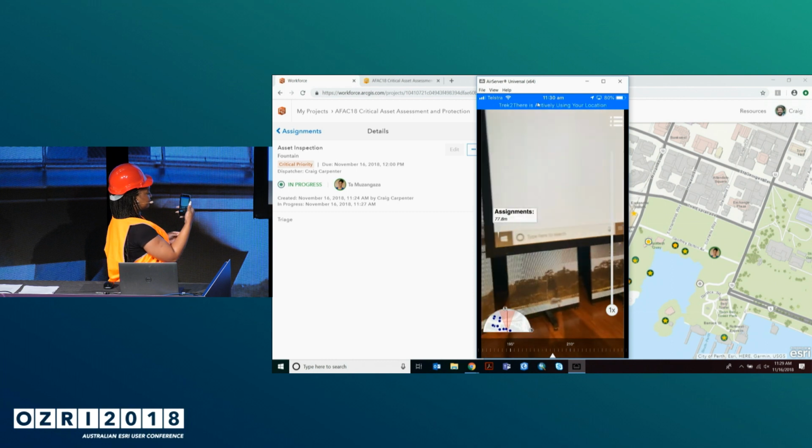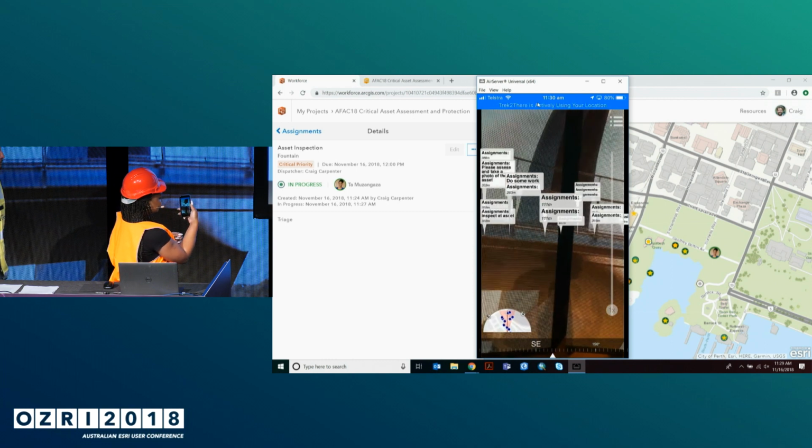Tar's location is simulated in Elizabeth Quay in Perth, as opposed to here in Brisbane. Okay.